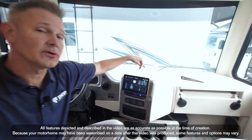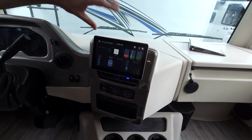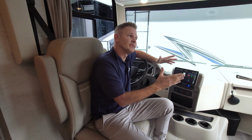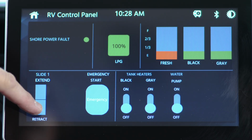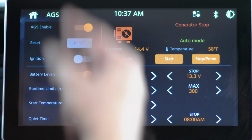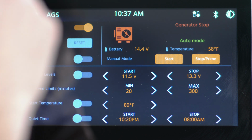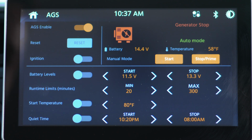That's where the Touch and Go control comes in. So all your controls are going to be right here on your infotainment center. The black panel that you know and maybe had a love-hate relationship with is gone. From here, check your tank levels, put out your slide, emergency start, water pump from here, or dial in the auto gen start, 4,000 watt gas generator on your Resonate, and you can set your triggers right from here. So everything you need to set up your Resonate right here.